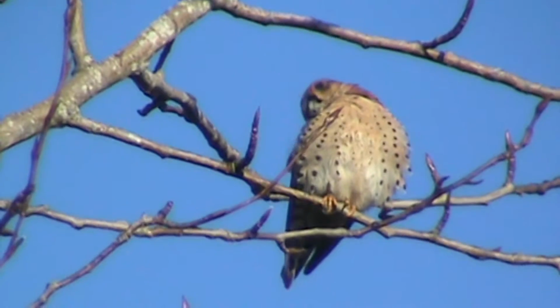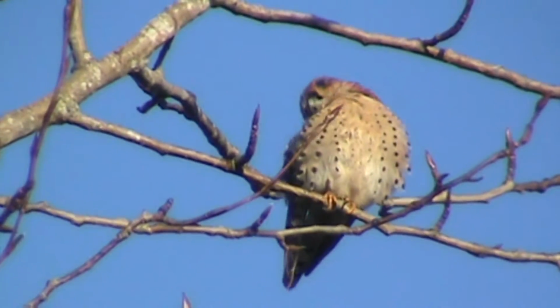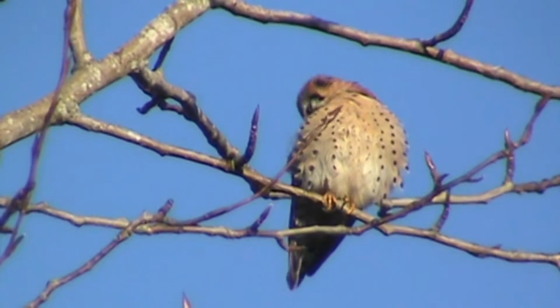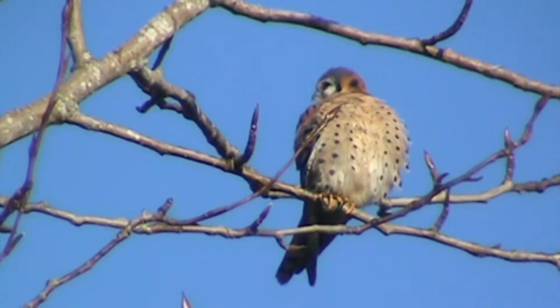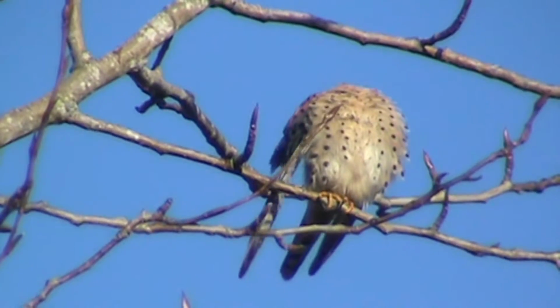Well, there's our little male kestrel back in his favorite perch. He wants to preen up this morning before he starts his hunt. Got great lighting, the sun's coming in from behind us, and he decided to preen up. Oh yeah, look at the little spots on his chest.